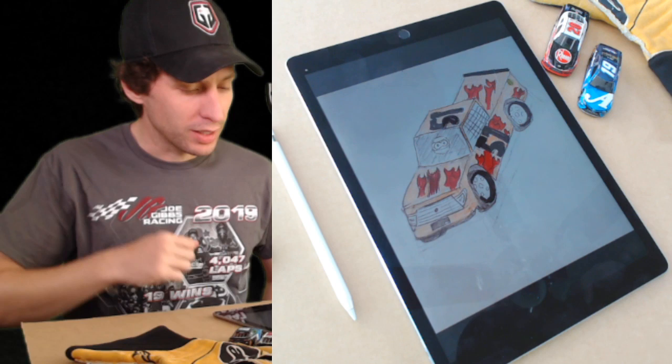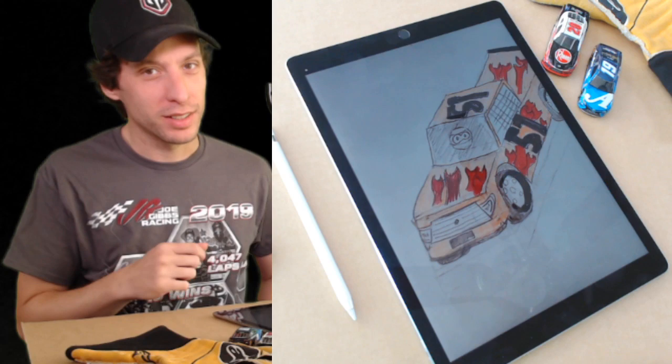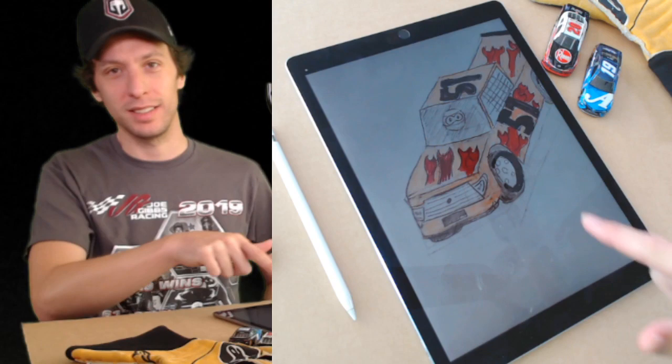Owen went with number 51. That's one of Kyle's favorite numbers, Kyle Busch. He's got the driver in there. Look at that driver helmet in there with the eyes. It looks like that driver's a little worried. I can't tell, but I really like that angle he got, the flames he got, made it orange, got the green fuel filler in there, and that grill. You can tell immediately that that is a Toyota Tundra. I'm telling you what, that is a great job, Owen.